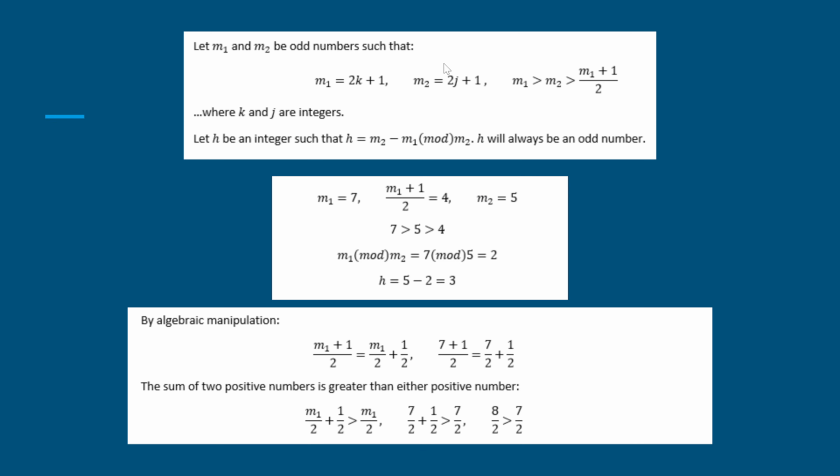So first we define odd numbers. M1 is going to be some odd number of the form 2k plus 1. M2 is 2j plus 1. Basic definitions of odd numbers. And we're going to assume that M1 is greater than M2, and M2 is greater than (M1 plus 1) over 2. I use some examples down here. And k and j are integers. And then we're going to let h be an integer such that it's M2 minus the mod of M1 with M2. H will always be an odd number.